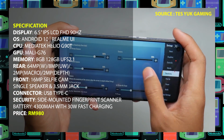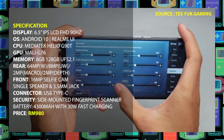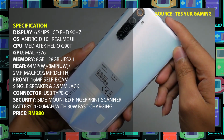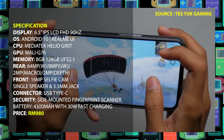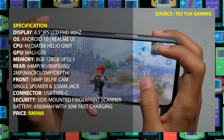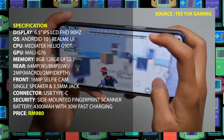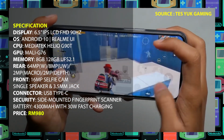The rear camera receives a 64MP treatment on the main camera like the Note 9 Pro, with an 8MP ultra-wide, 2MP macro and 2MP depth sensor. You can record video up to 4K at 30 frames per second. In front, it has a 16MP punch hole selfie camera that records 1080p at 30 frames per second. There's a single bottom firing speaker and a headphone jack. You can use your Type-C cable at home because it uses Type-C for charging and data transfer. It has a side-mounted fingerprint scanner, and a 4300 mAh battery packed inside with 30W fast charging. You can purchase this for 980 ringgit.